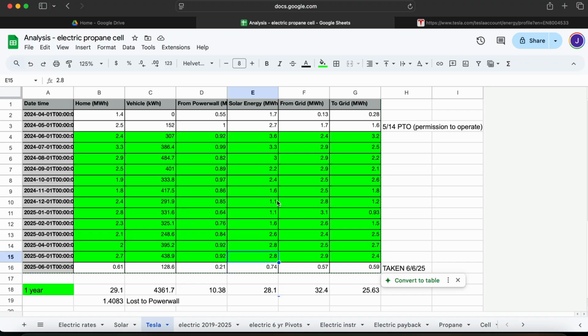And I do want to point out here exactly what I explained a couple minutes ago, where you see these big peaks over the summer, the 2.6 through 3.6 megawatt hours per month, and then you have these couple months in the winter where it doesn't even hit 2. So 1.1 to 1.6 megawatt hours is what we were getting over those winter months.